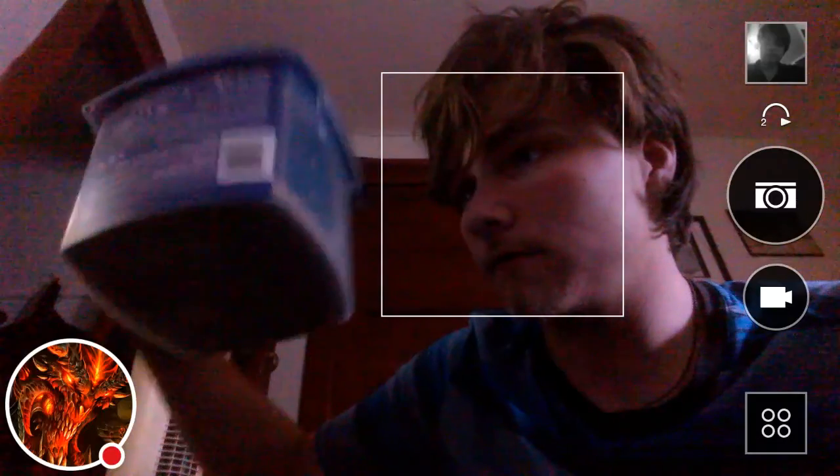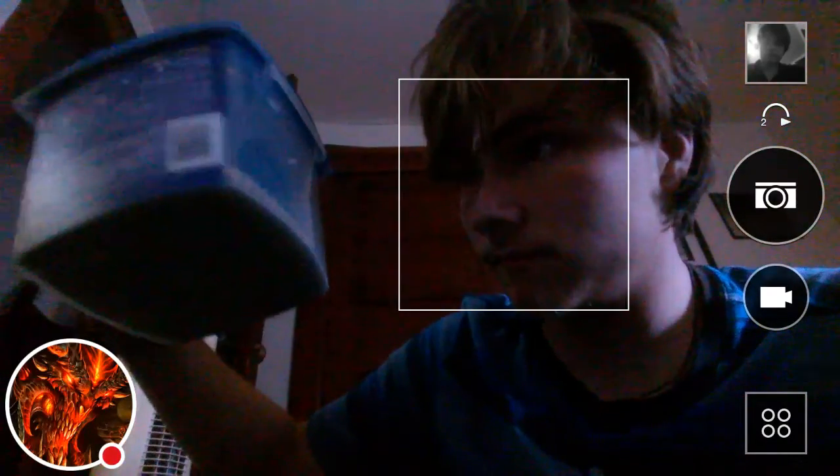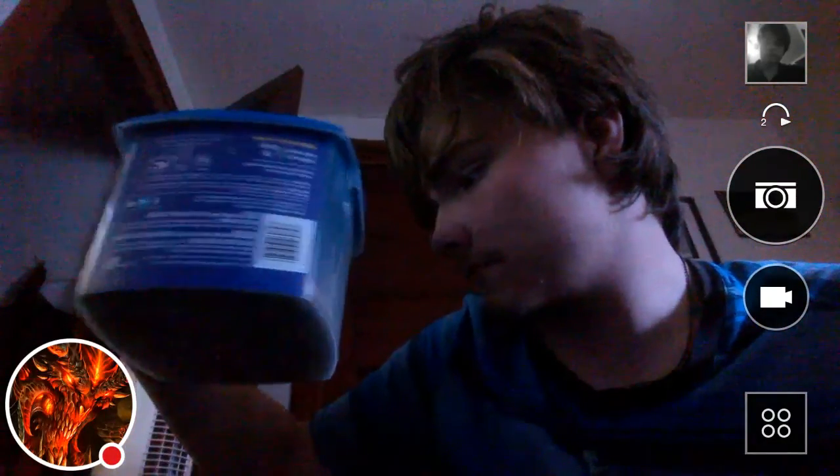No. This is not. The house centipede is right here. Yep, that's him. You guys can barely see him. You see those squiggly lines? That was him.